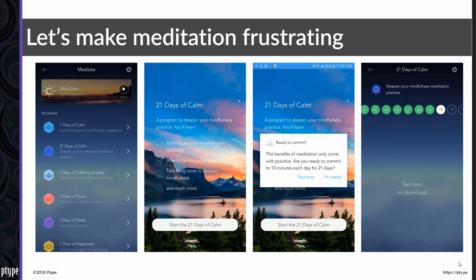This is a pop up asking if I'm ready to commit to 10 minutes each day for 21 days of meditation. And if you say not now, you don't get to listen to the meditation. And if you say I'm ready, you do get to listen to the meditation. This, of course, looks like it would make sense if someone just wireframed it. If someone showed you these layouts, you might say, yeah, these are good looking screens.